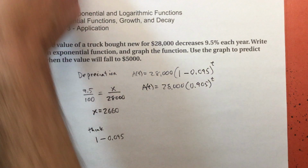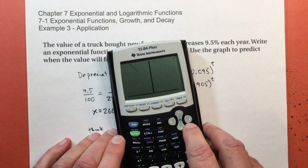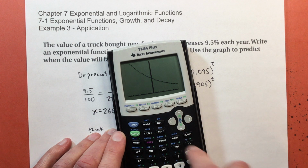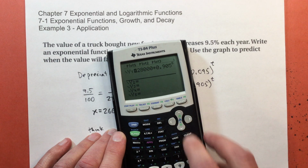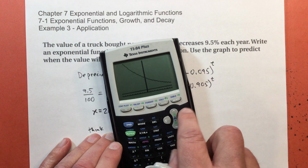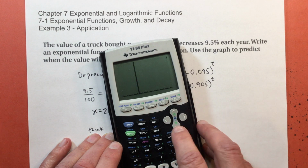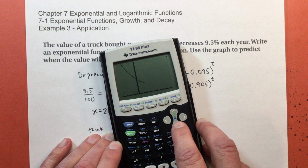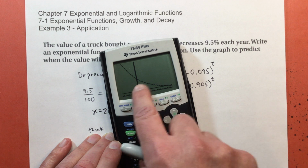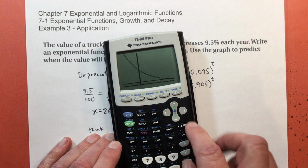But the problem actually says use the graph. So just like last time, oh, did I have a graph on here? Yeah, it's going to look like that. And you can also go in here, you can do this, y equals 5,000. And I need to go further. Okay, I know it's going to be 18. This only goes up to 10. So I can change my window, my x max, let's make it 20. Boom! Now, the resolution on here, this looks like an old video game. The resolution on here is not very good. Desmos is better. You can do this on Desmos.